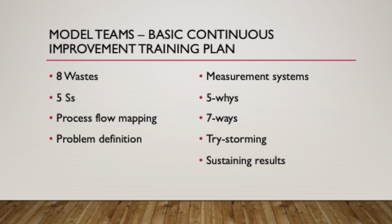So, one of the keys to creating a successful model team is to provide training. And in fact, it's continuous improvement training, but don't panic. You don't need an entire education center to deploy it. You need to teach no more than the basic continuous improvement skills to get rolling. And I'm going to outline the 9 of them here for you today.